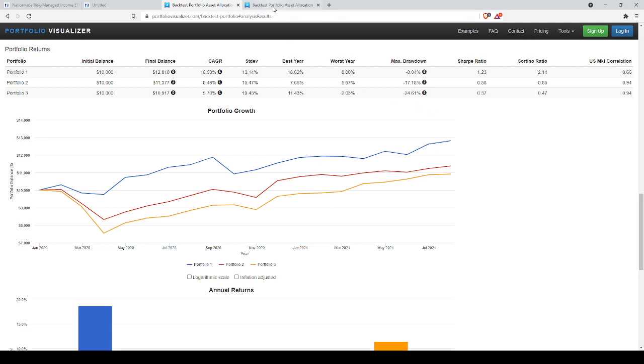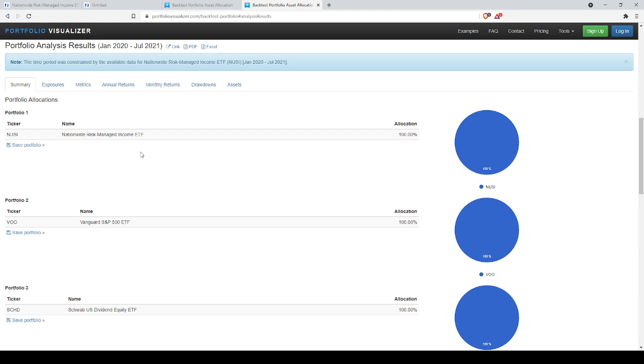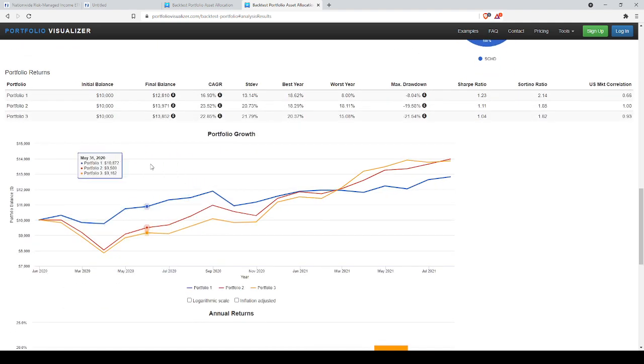Next, we'll test it out against the wide markets and against a similar ETF strategy that some people use in terms of income. We will have NUSI again in our first portfolio. In our second portfolio, we will go with the S&P 500, and in portfolio 3, we will use a dividend appreciation ETF in the form of SCHD. And as we can see here, it is trailing those two, though not by that much. Over the time period of about a year and a half, NUSI has only done about 28%, while the other two have done about 39%.